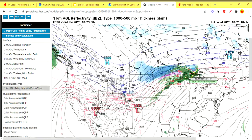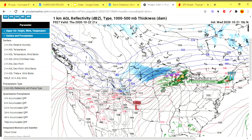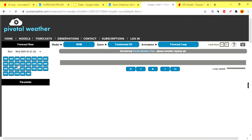So yes. We're not going to be using the NAM model for snowfall accumulations. The NAM overdoes cold air sometimes, and so we're not going to be using that for snowfall today. So yeah. Now let's start looking at some of the severe weather parameters. I also got dews. Let's see what kind of dew points we have.